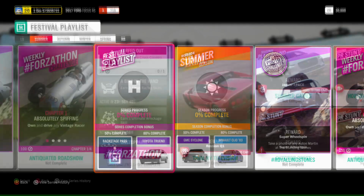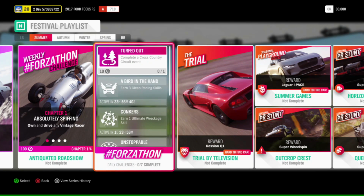If we could move on a click, there we go. So one thing I just want to call out at this point is the Forzathon Weekly. That requires you to have a vintage racer. I just want you to try and remember that fact for around about the next 12 seconds. Okay, so in the trial, you can get yourself another chance at the Rossian Q1, and in the seasonal playground games, another shot at the Jaguar I-Pace. Now, if we click forward.